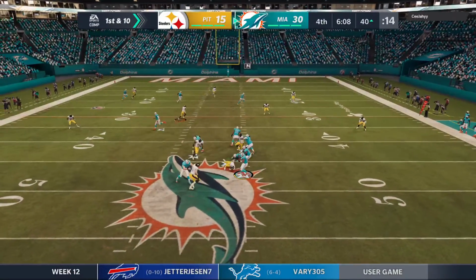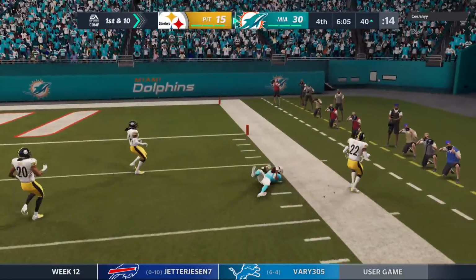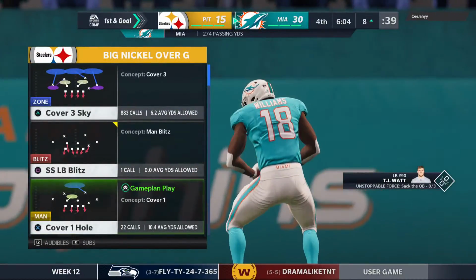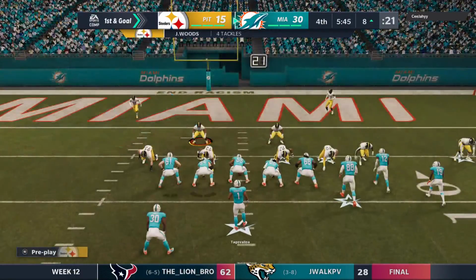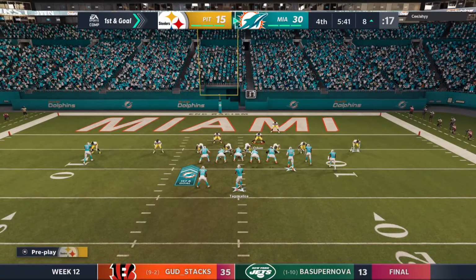Throwing now is Tagovailoa. He's airing it out for Williams. Got a man, it's caught inside the 10. And he's brought down, but not before he reaches the 8-yard line. 33 yards that time. 1st and goal. A good chance now to put this game on ice.